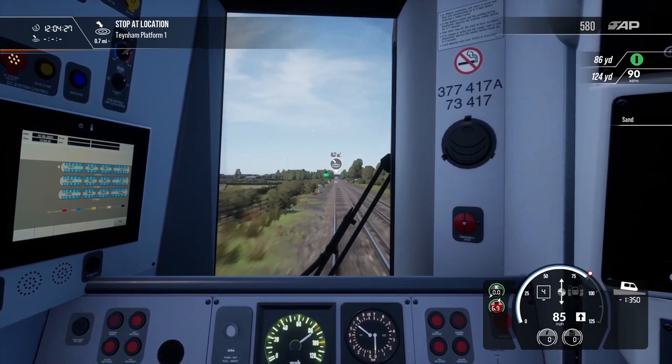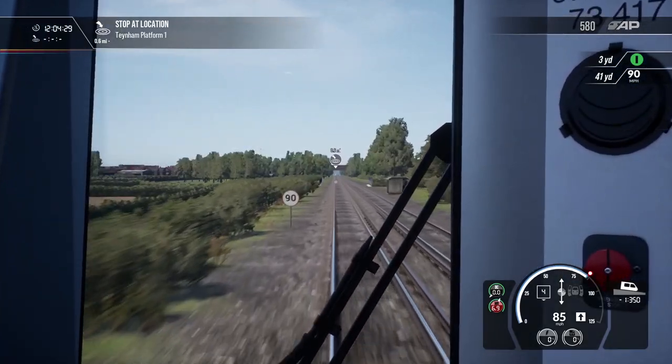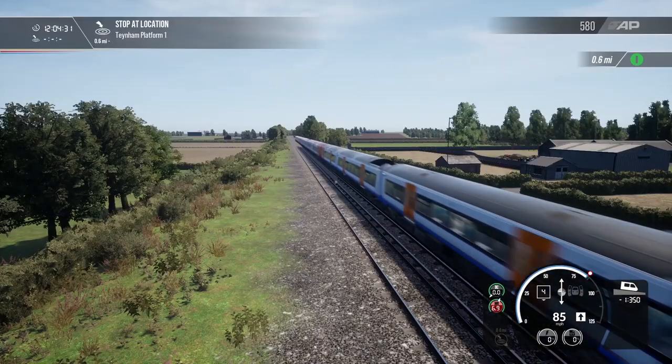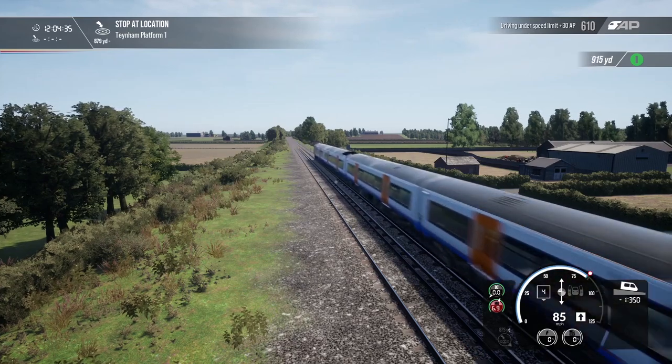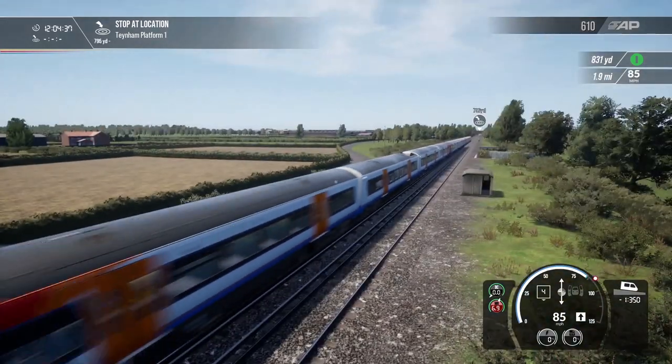Sand. Nice. I do like a good bit of sand. It makes my day a lot better. Look at that. Isn't that nice? The only answer is yes, it is nice.